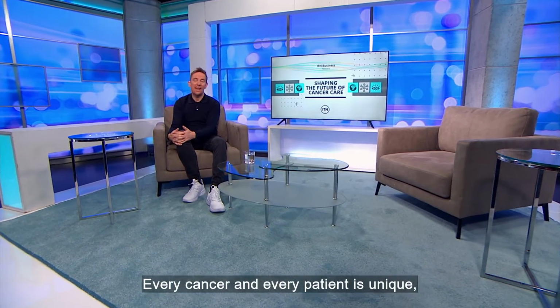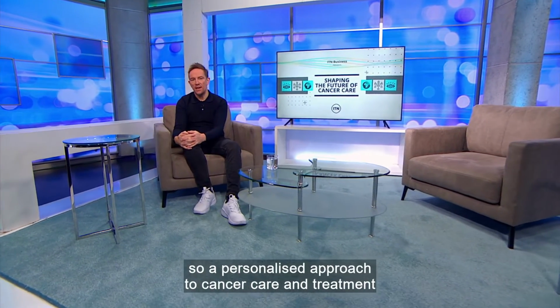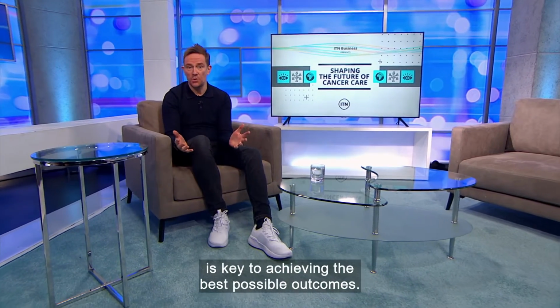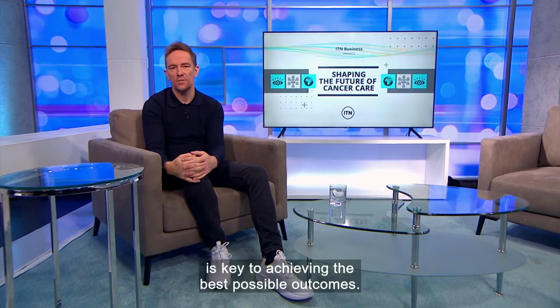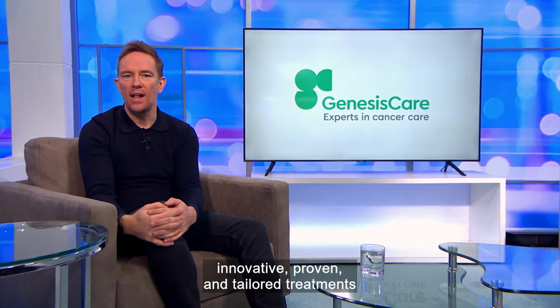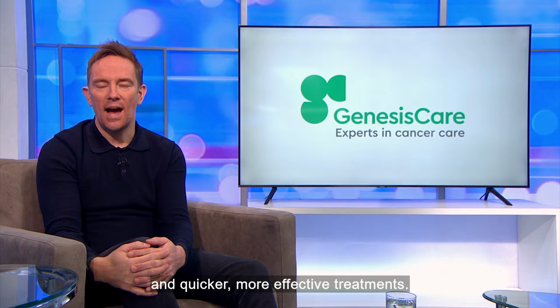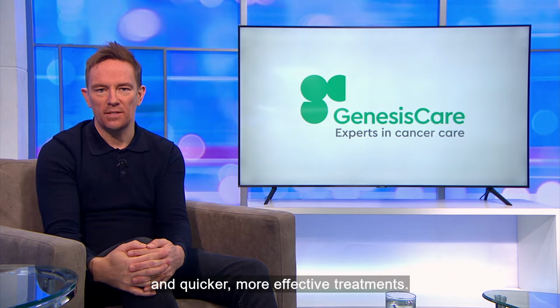Every cancer and every patient is unique, so a personalised approach to cancer care and treatment is key to achieving the best possible outcomes. GenesisCare is developing and delivering innovative, proven and tailored treatments which prioritise patient care from a holistic point of view, delivering lower risks, fewer side effects and quicker, more effective treatments.